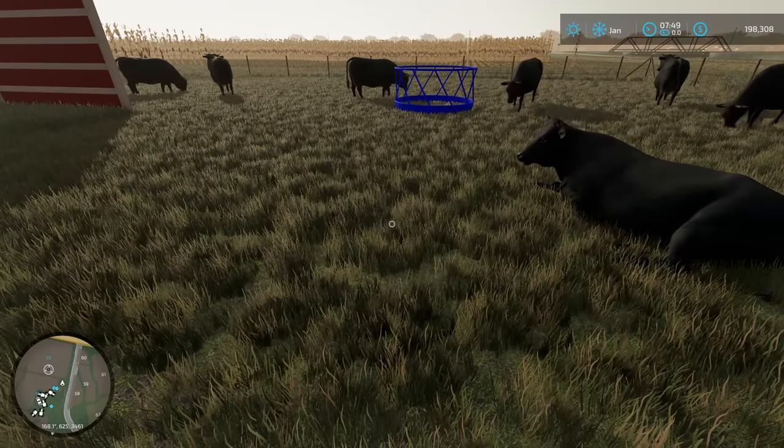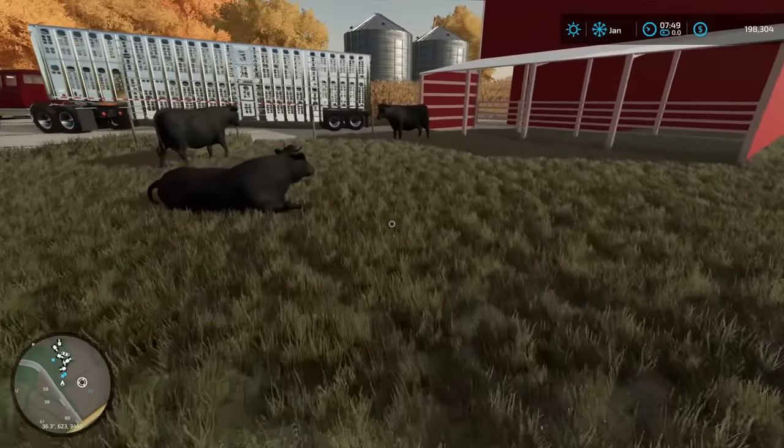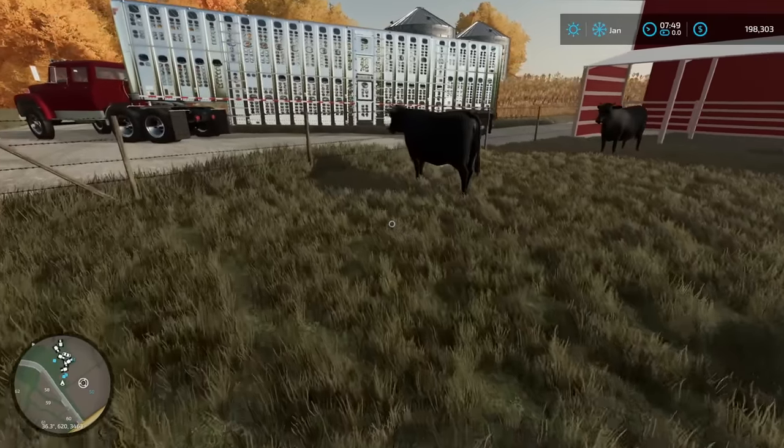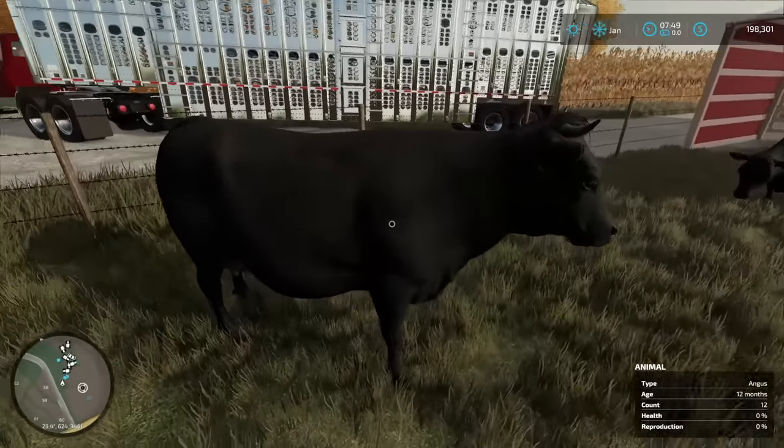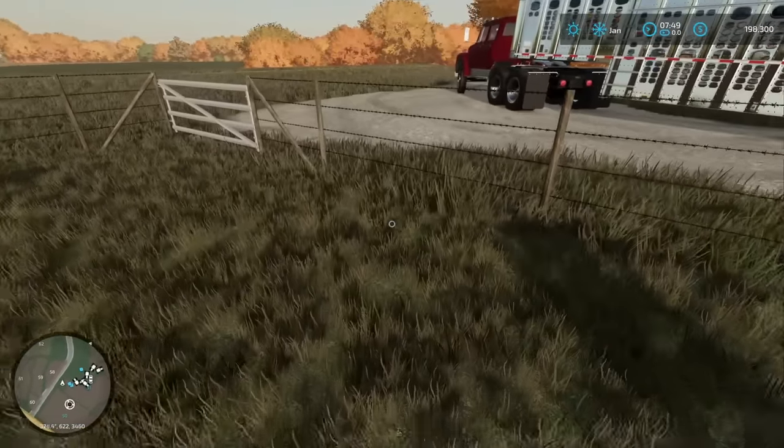That's a lot of money we got to put towards these things. Maybe we'll pick up a couple more here and there. But I kind of wanted to show y'all that we are getting the cattle in. And hopefully we can do more with them as time goes on. Maybe even expand that operation.